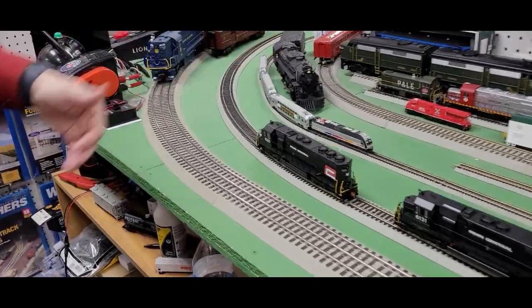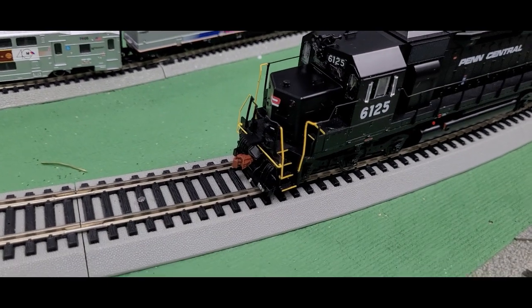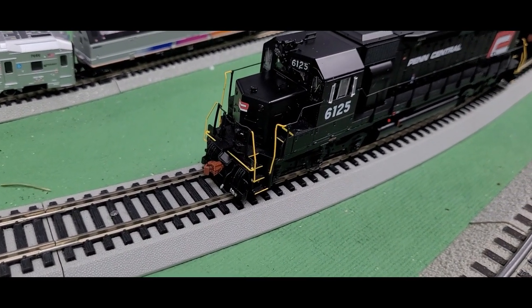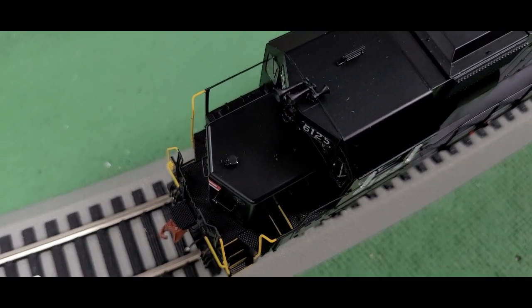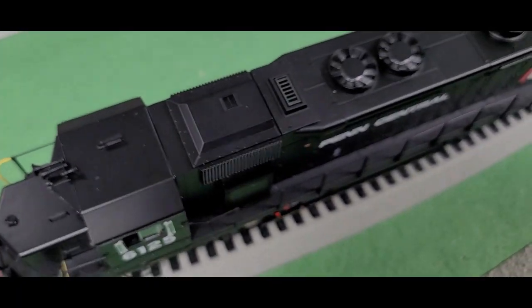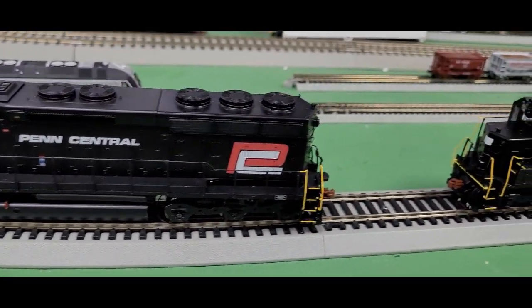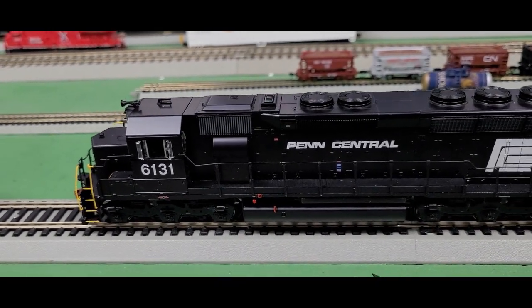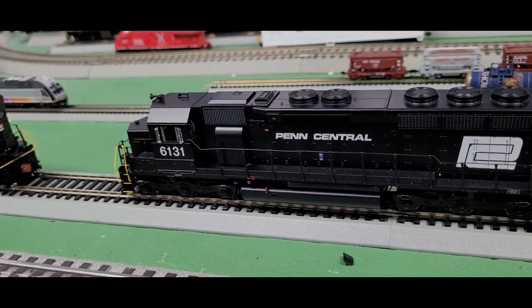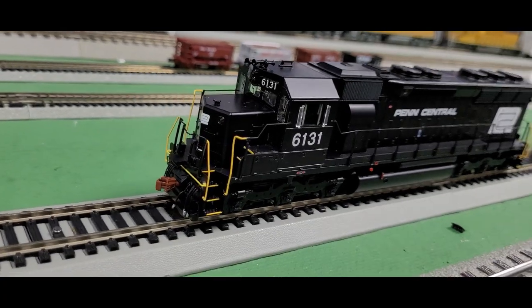All right, let's talk seriously about these engines here. If you take a look at these Penn Centrals, these are really cool looking engines, and it really is a representation of when the New York Central and the Pennsylvania Railroad merged together. You saw pretty basic paint schemes out of these locomotives. But the neat thing about this one is it has the red P and the white C for the Penn Central logo. Then I have here the very basic black and white. These diesel locomotives are what they classify as a Phase 1 B1 locomotive. Okay, so these are SD45 Phase 1 B1.